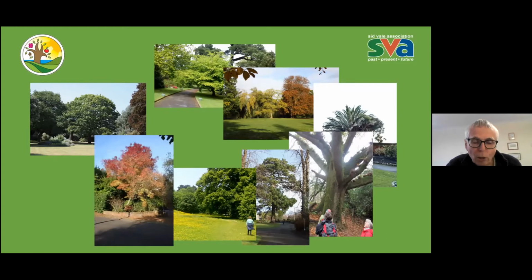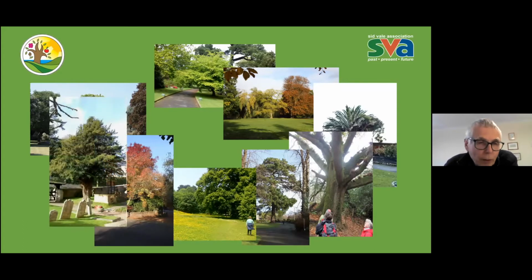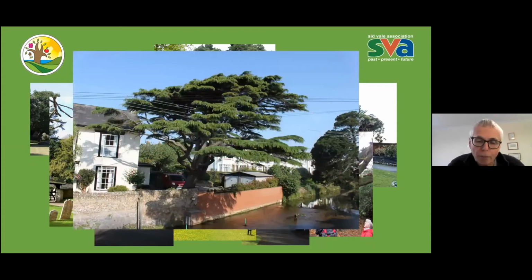In the autumn, there's a glorious claret ash in Bickwell Valley. The churchyards have lots of yews. This one's in Salcombe Regis. There's the well-named handkerchief tree in the Knoll. And one of my real favourites of the town, the wonderful cedar of Lebanon that hangs over the ford.